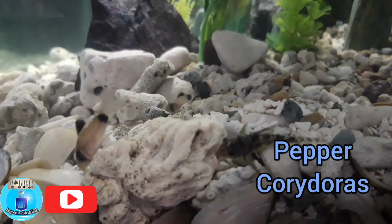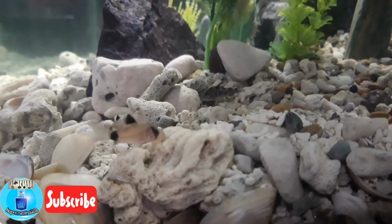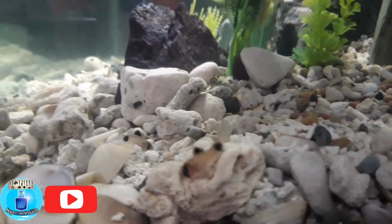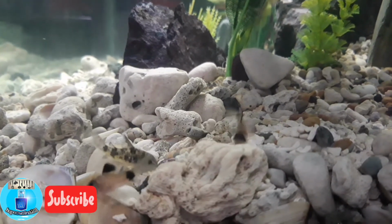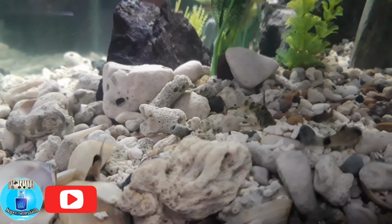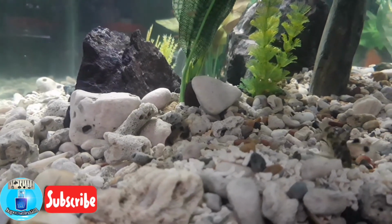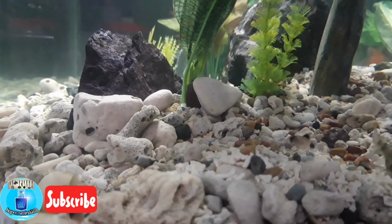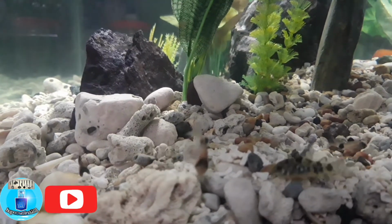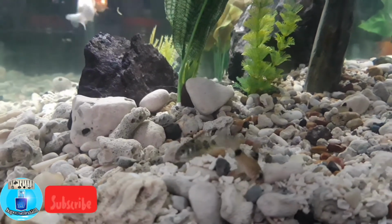And here are my cuties, a panda and a pepper coradoras. They love to eat non-stop. Just watching them amazes me. And well, it is advisable to get a soft sand texture of substrate, but I think they're okay with my pebbles and coral gravels. I didn't see any scratches or if they got hurt, so well, they're really cute, so I think they're okay.